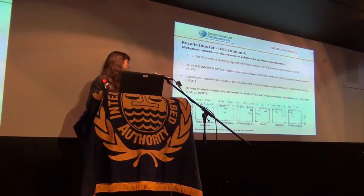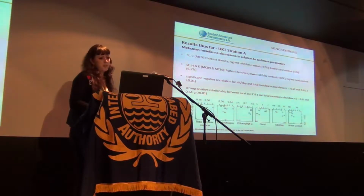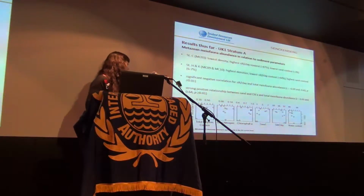In order to determine whether the myofauna abundance is dependent on the sediment parameters, a Spearman's rank correlation was conducted and showed a significant negative correlation for silt, clay, and total myofauna abundance, and a strong positive relationship between sand and chlorophyll A and total myofauna abundance. Hence, the remarkably low density at station C may be explained by the sediment parameters.